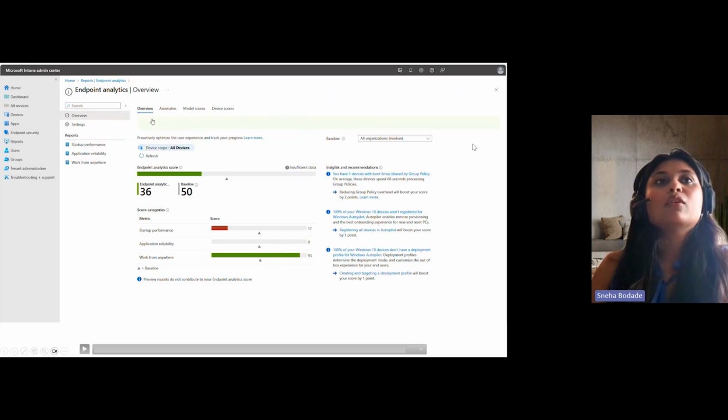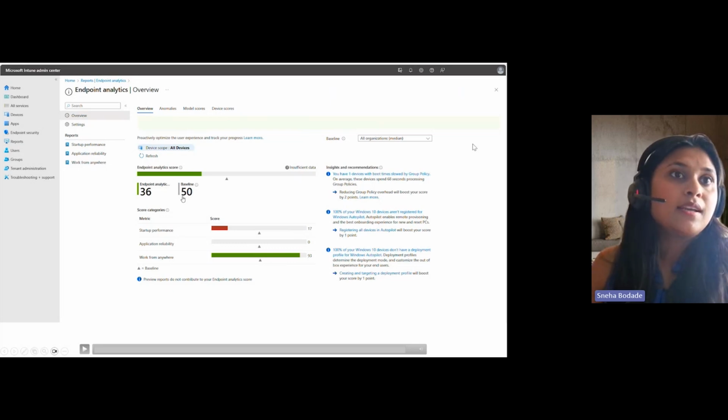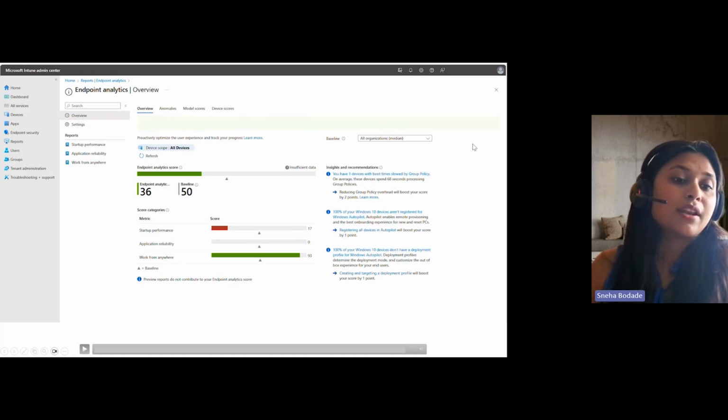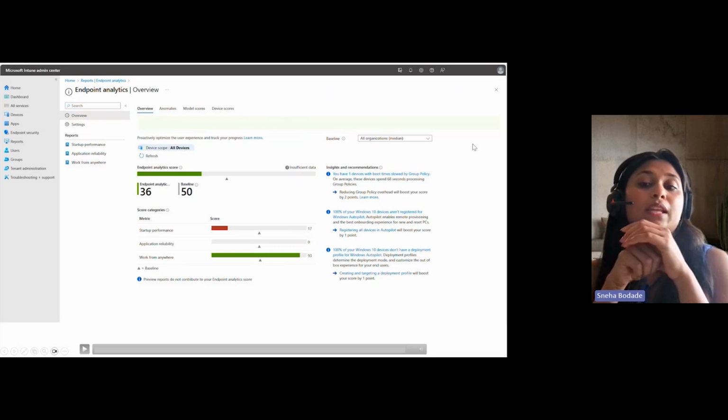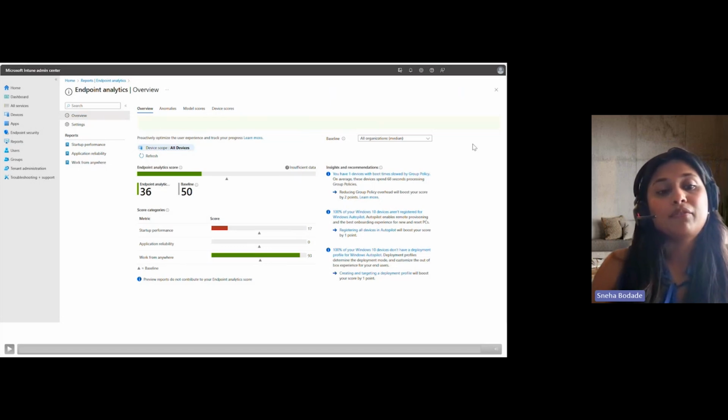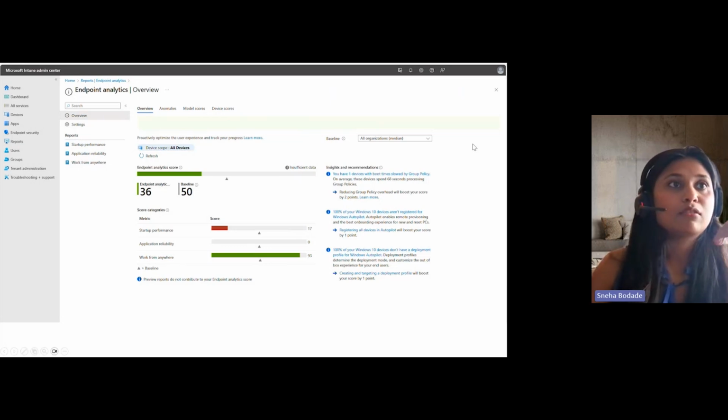If you can see here, there is overview, there is anomalies, there is model scores, and the device scores as well. So in the overview, you see what all machines had the startup performance issues. Work from anywhere is working absolutely fine. And then you have the anomalies as well. Right here, you can see what went wrong with the machine and what unexpected action happened on your end user device as well. So this gives you a bit of an overview before you go into the detailed troubleshooting.